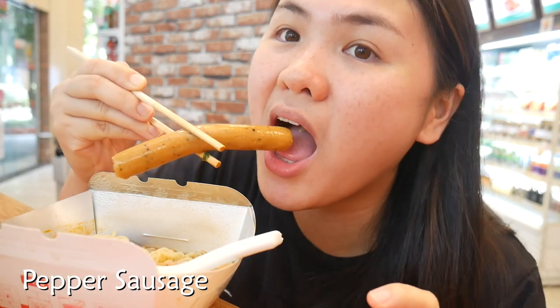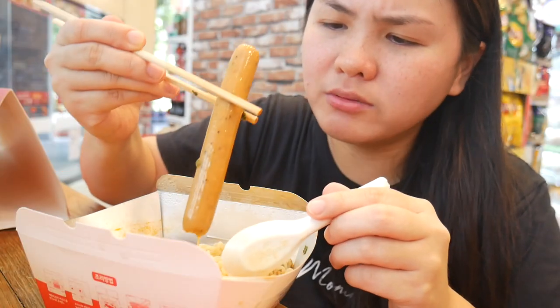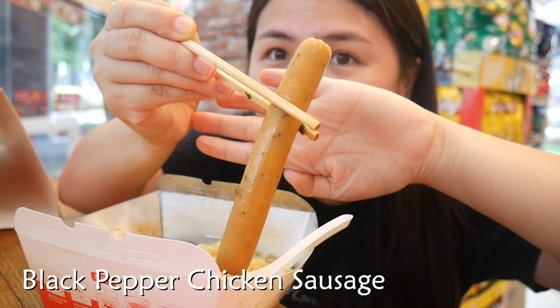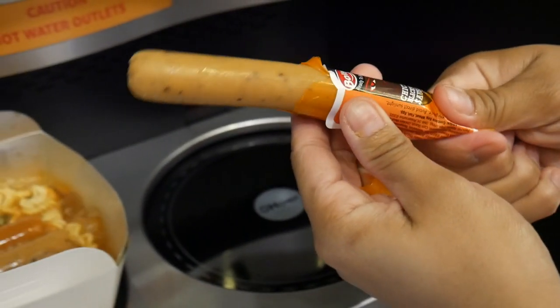We have here a lighter brown looking sausage. Let's try. It's definitely lighter than the otah. Yum. And then last sausage, again, it's lighter brown in color. And there's some black pepper in there. This one's the pepper sausage.